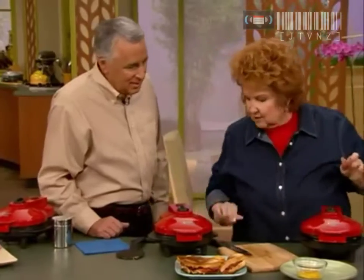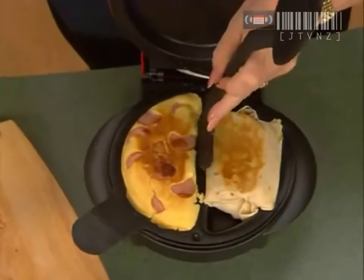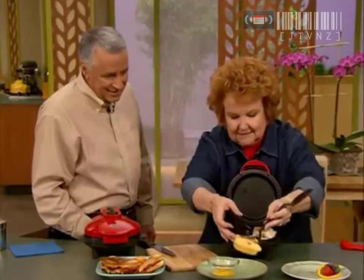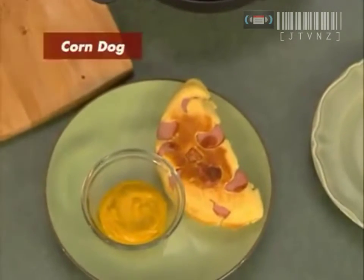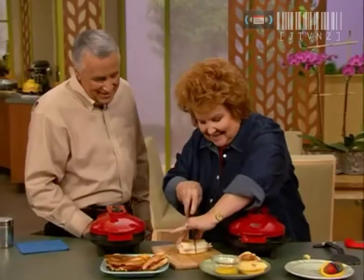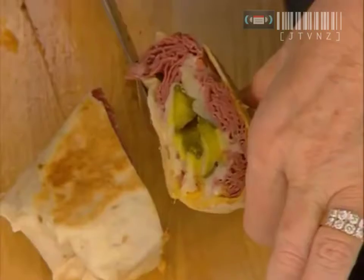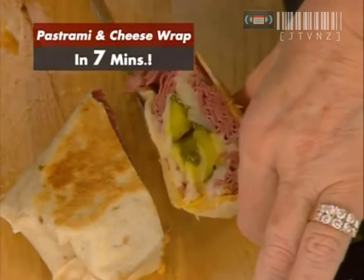All right, now look over here, because here's our corn dog. There it is. Look at all those little guys in there. They pop right out. You can have it fast and easy just like that. And my kids like a little bit of mustard to dip it in as they eat it. And now this is our pastrami wrap. Let's cut into that guy and see what we got. Oh, look how full that is. Doesn't that look delicious? It smells like a deli in here. It does. Oh, I love a good wrap.